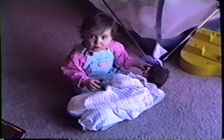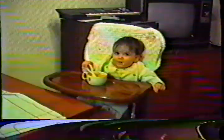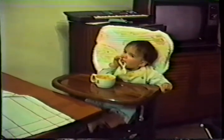Well, with that, we'll say thank you for all our gifts. And have a happy new year. This is Rachael at 14 months, feeding herself for dinner.